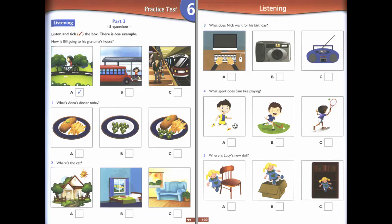Three. What does Nick want for his birthday? What would you like for your birthday, Nick? Would you like a new camera or a new radio? But I have a camera and a radio. I want a new computer. Okay. You can have a new computer for your birthday then. Fantastic. Thanks.